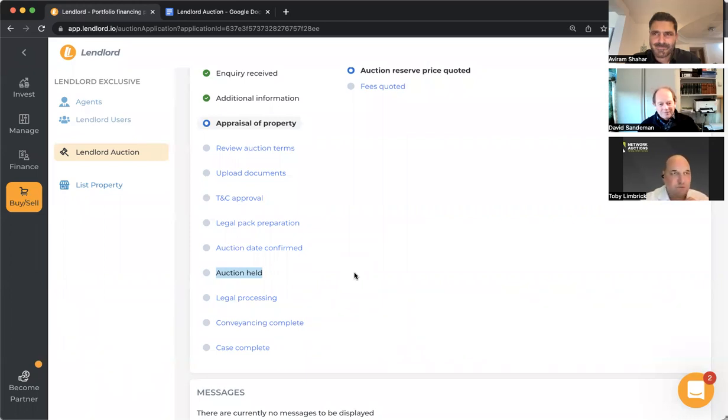The online process is brilliant for a consumer. If you're a buyer, you can bid from home. We've had people bidding on yachts. We've had people bidding from holiday. We have people bidding at work. You don't have to get up to London or wherever the auction's held, or take a day off work. You can bid online. It's totally straightforward. So the platform has meant that we are able to register bidders very quickly. We can also give feedback to sellers about how many bidders we've got on the day.